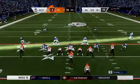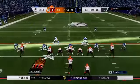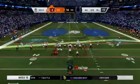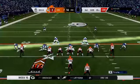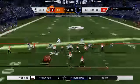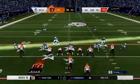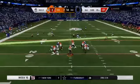So they're going to come to the line here, and it appears try to go for it on fourth. 51, Mike 51. Here we go. Watch this. Mike 51. Hey, wahoo! So they are going for it.